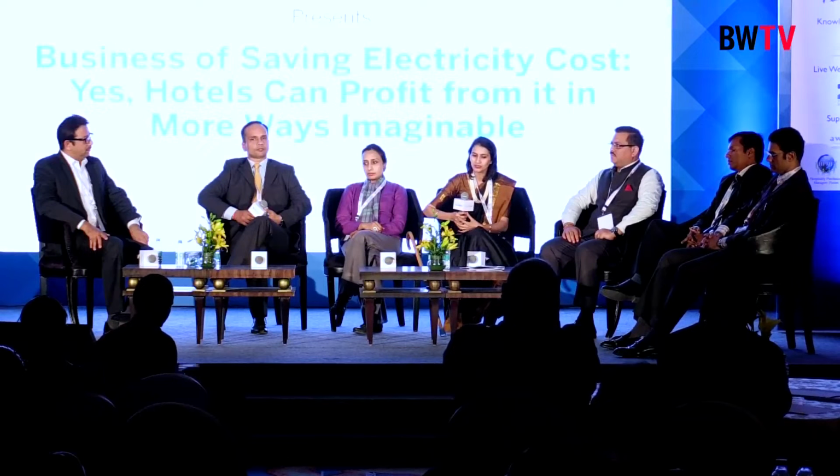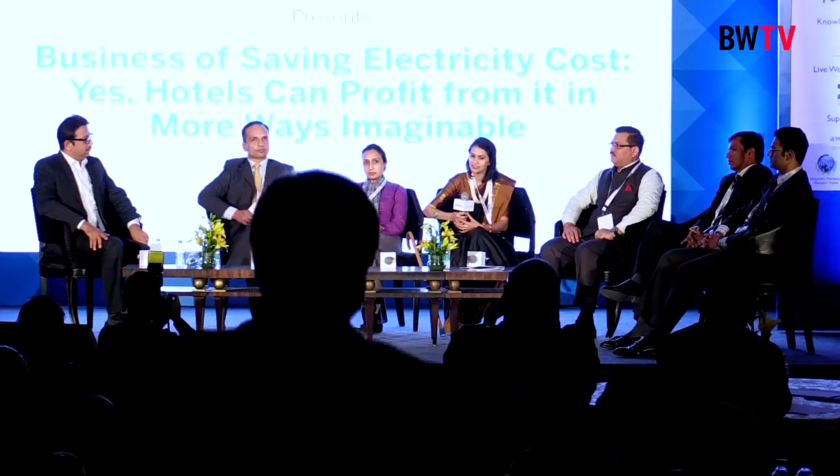We have stopped constructing hotels with atriums nowadays, but we can still look into such designs where we should have an atrium, where we should have sunlight.